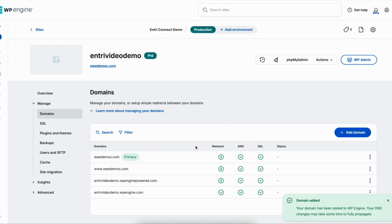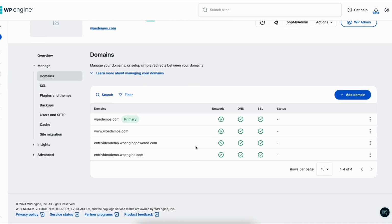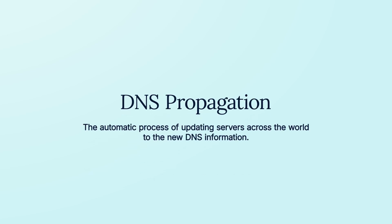After your DNS records are successfully updated, you will be returned to the WP Engine Domains page and your DNS changes will begin to propagate throughout the internet. Propagation is the automatic process of updating servers worldwide to the new DNS information, and it can take anywhere from a few minutes to 48 hours. We can't predict exactly how long propagation will take because it all depends on how long it takes each of those servers to update their caches with new information. This is not something WP Engine has control of.